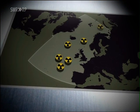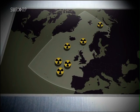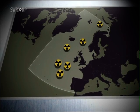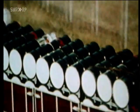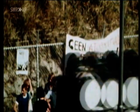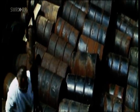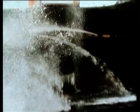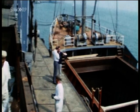We are going to get to the bottom of what happened in the past. We want to know, where is it radioactive, and what is the source of radiation off the coasts of Europe? Anything radioactive was dumped in those steel barrels. Contents: low-level radioactive waste from hospitals, but also radioactive waste from nuclear plants across Europe. For decades, the nuclear industry has used the sea as a dump site.